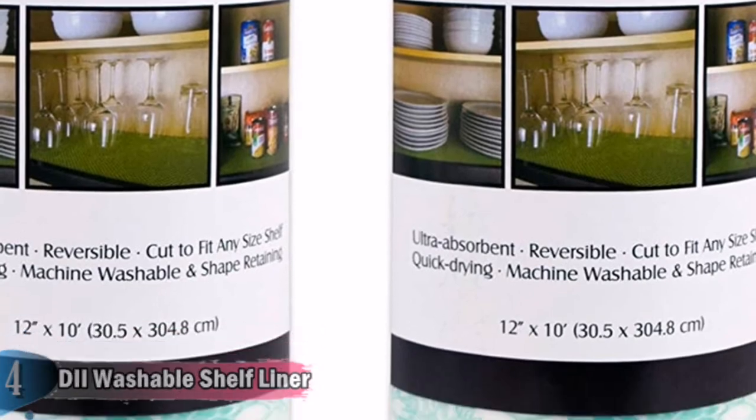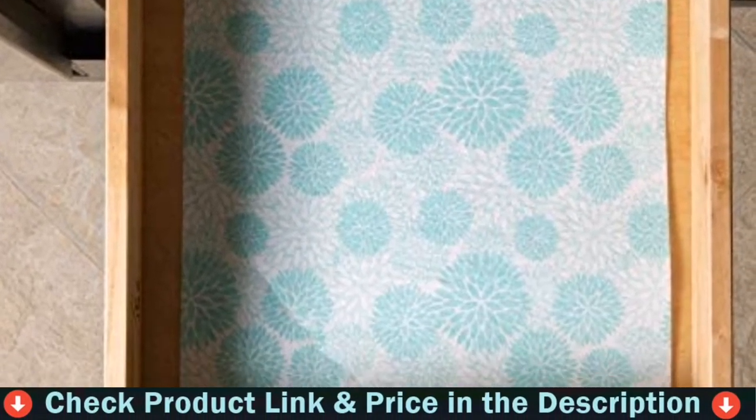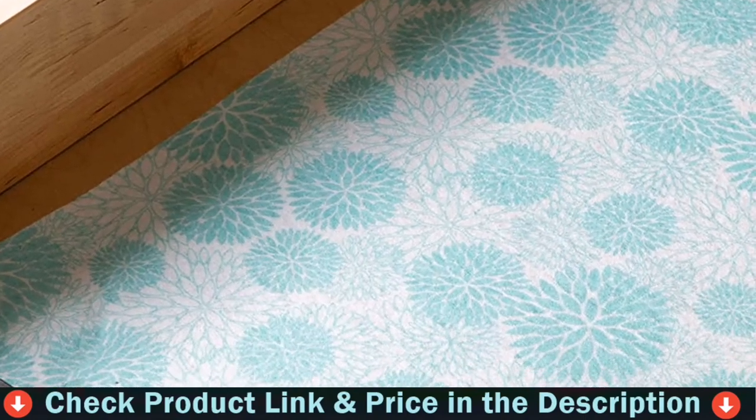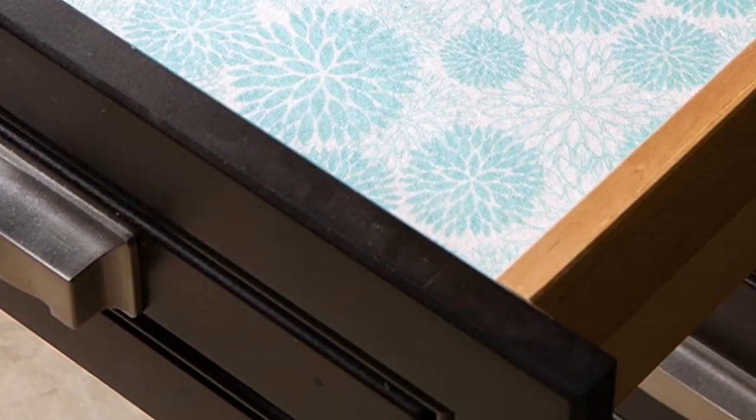Simple and easy to clean. These easy-to-clean shelf liners lay flat after washing and stay fresh and looking new. Easily and quickly measure your drawers or shelves and cut to fit any size shelf. Conveniently cut these shelf liners for all smaller and tight spaces.